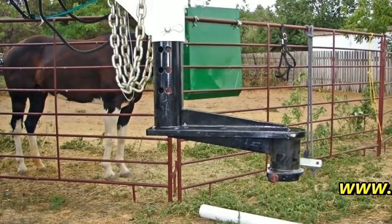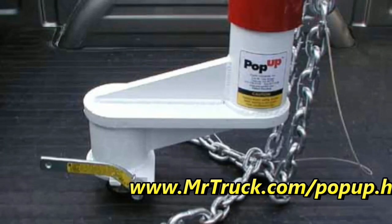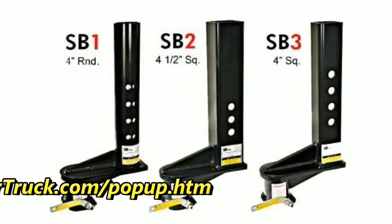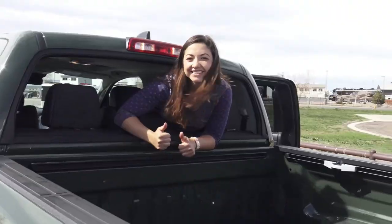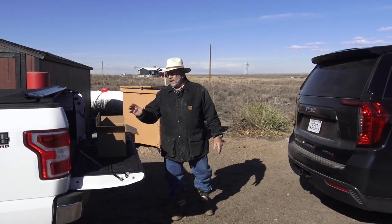If you have a short bed truck, you know it's not easy to hook up to a gooseneck. Pop-Up came out with these extensions from 9 inches to 16 inches to keep you from breaking out your back window when you're pulling a gooseneck trailer. And everybody uses a short bed. That's the most proper truck there is, a crew cab short bed. So protect that window.